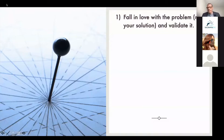The first one is not original. In the startup ecosystem, you will hear this over and over again: fall in love with the problem, not your solution. Why are we saying not your solution? When I talk to young people, all they want to do is create this great app. Okay, it's a great app, but what problem are you trying to solve? Are you solving a problem or are you just wanting to get yourself busy?